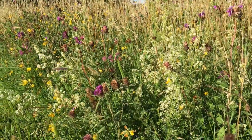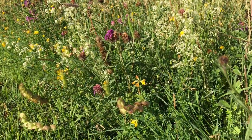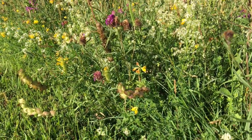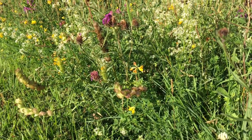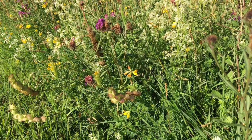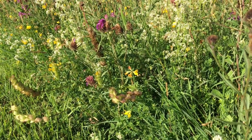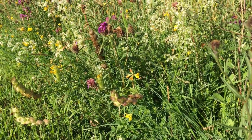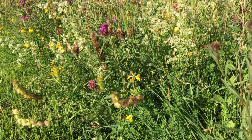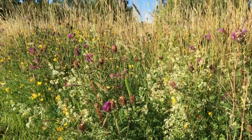You can also see the long seed pods of yellow rattle. Yellow rattle, an important part of any meadow, semi-parasitic on the grasses. Helping keep the thick grasses down.